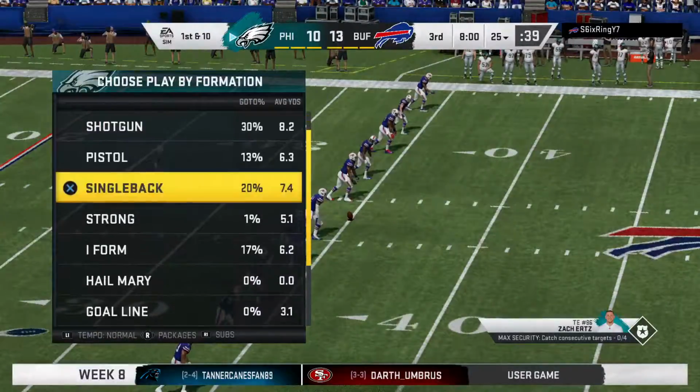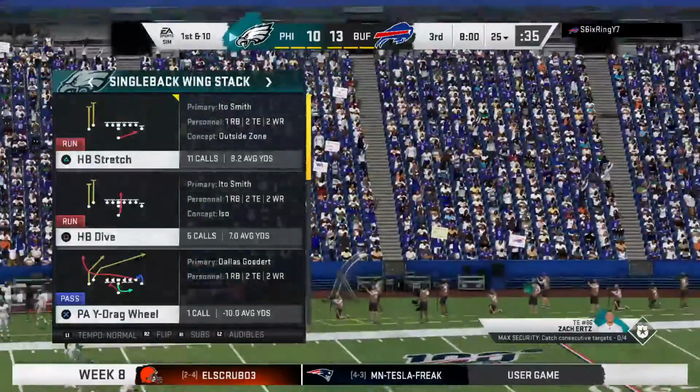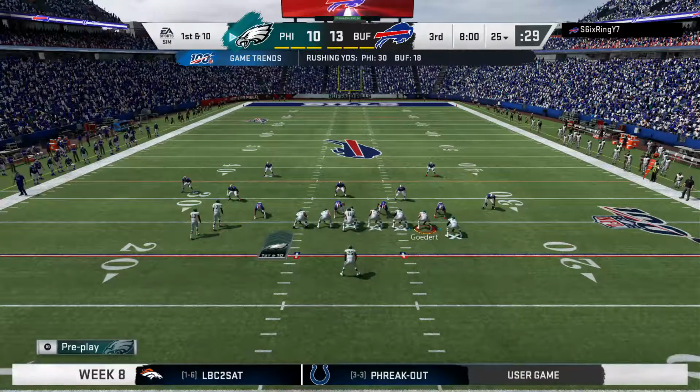Here we go, here we go, here we go. The offense now at the line, ready for their next drive. They're down here, but very much in this game.